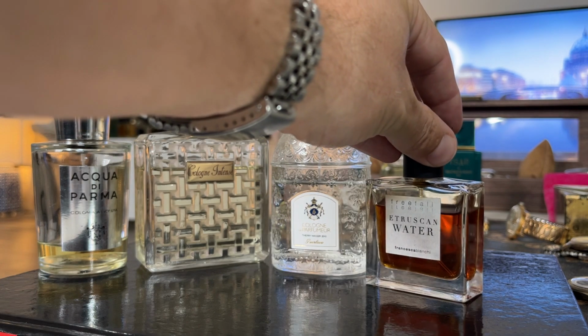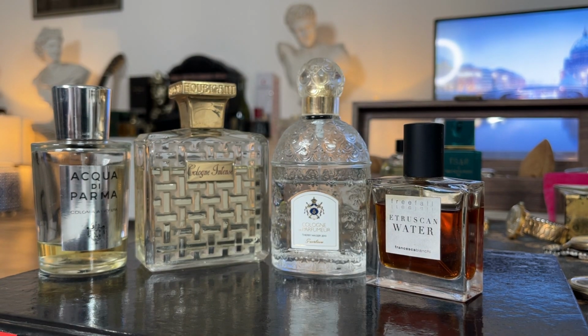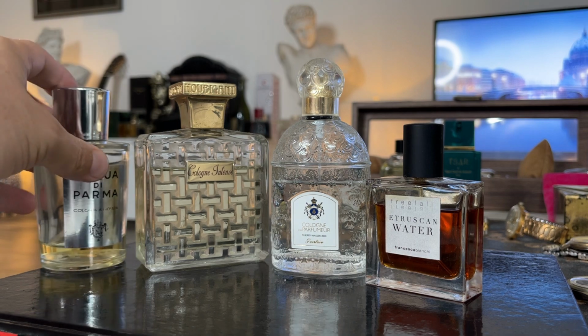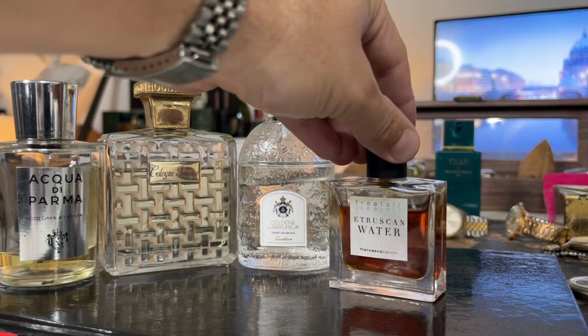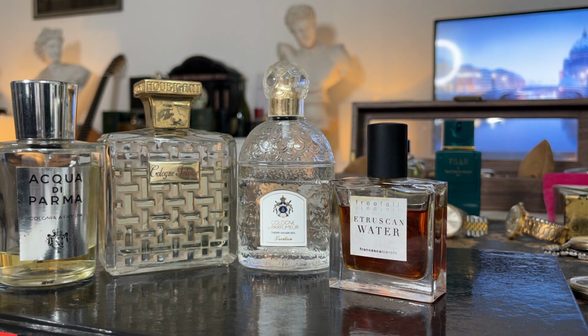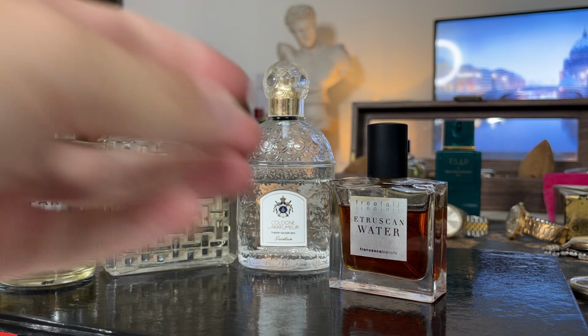Etruscan Water, Francesca Bianchi, 2019 release. Fantastic perfumer, I think from Italy, but resides in Holland. I hope I got that right. Oakmoss, orris, ambergris, bergamot, immortelle, vetiver, petitgrain, basil, musk, labdanum, caraway, jasmine, grapefruit and tangerine. So this one actually has similarities with vintage Eau Sauvage from the House of Dior, but so much more to it than that. It has this very, very deep, rich aura.